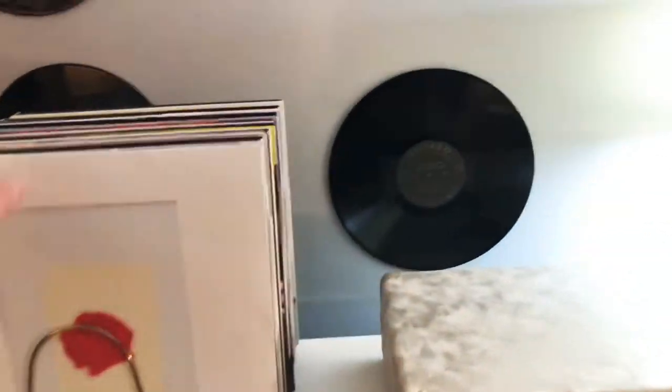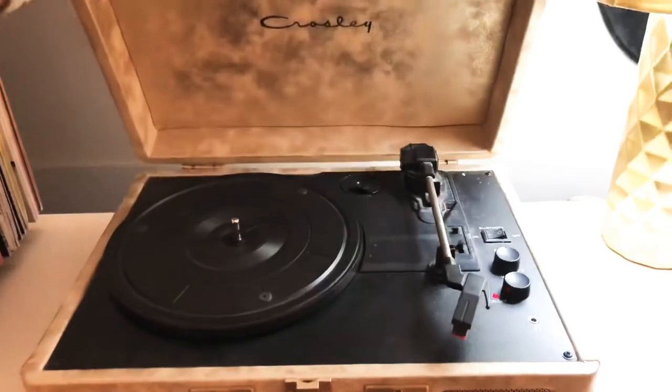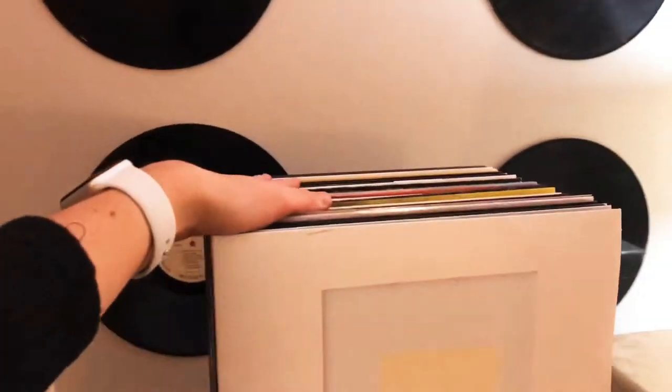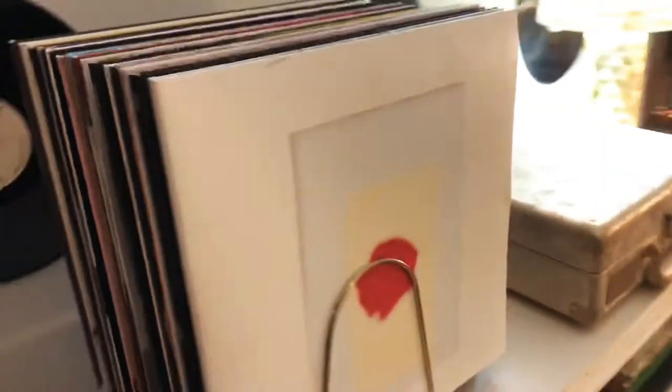You can see the carpet is nicely stained with just years of makeup buildup. Up above we have our record player. This is just the average basic hipster record player. It's nice because it's Bluetooth, so I sometimes connect my phone to it. And then we have all of our vinyls. We collect them. Everyone collects them, but it's just some of our favorite artists.